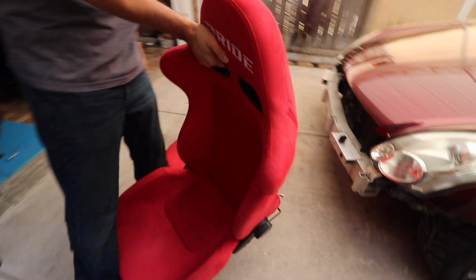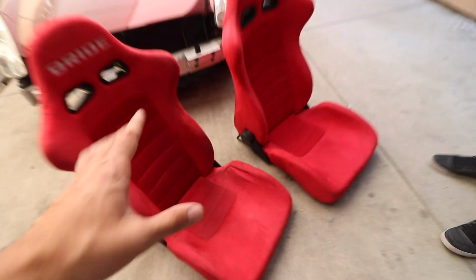It's almost new. The only thing I see on here is that it's a little worn right here, but that's nothing that some Detail Garage Chemical Guys products can't help. Yeah, we're gonna go pick some up later.